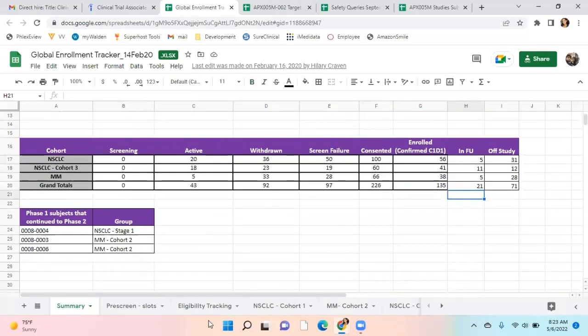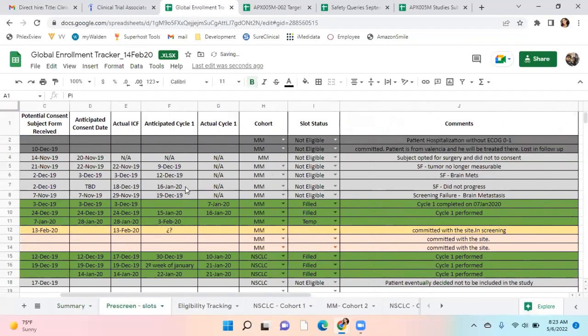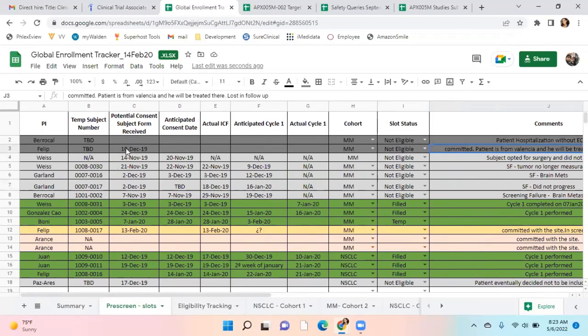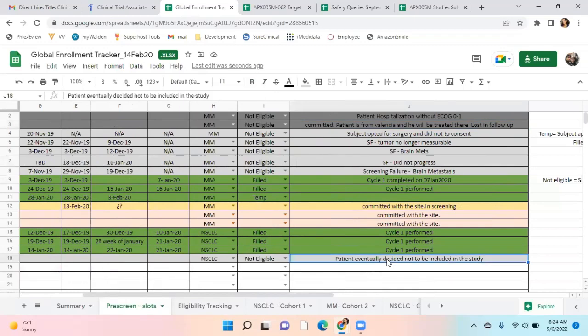Okay, so that's that. And then let's see what else we have. So this shows you the different sites. These are the different site names, and then screen failure, did not progress. And then, okay, lost to follow-up. So basically that means that they were not able to follow up with them. Let's see, they did consent, but they never really continued. So there's a whole bunch of different reasons why: here the patient decided not to be in the study, or here the first dose was performed.